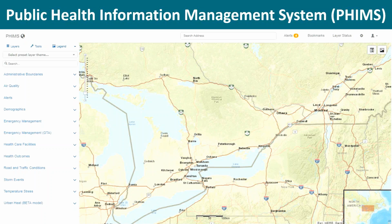We have administrative boundaries, which show, for example, the various local public health unit boundaries. We have various air quality indicators included, and I should mention we're obviously not gathering or generating this data, we're just pulling this from Environment Canada, and that's generally in real time. We have a whole bunch of different demographics available as socioeconomic indices, and we get that information from Statistics Canada. We have emergency management information, like the location of fire departments and healthcare facilities, and there's that health outcomes box there, where we can display real-time syndromic surveillance information. Also below there, you'll see temperature stress, and that's, again, available in real time from Environment Canada. So any or all of this information can be layered on top of the map and monitored during an event.